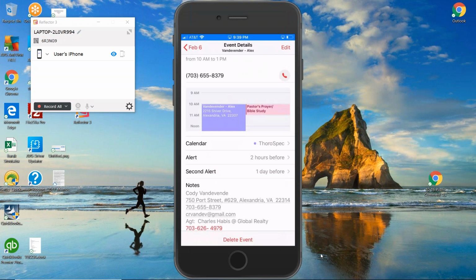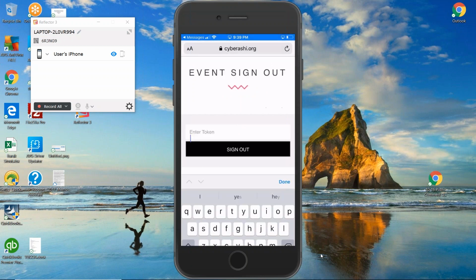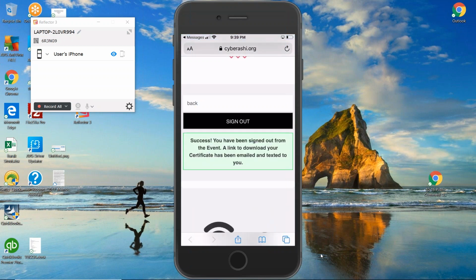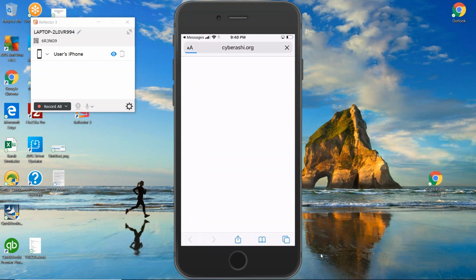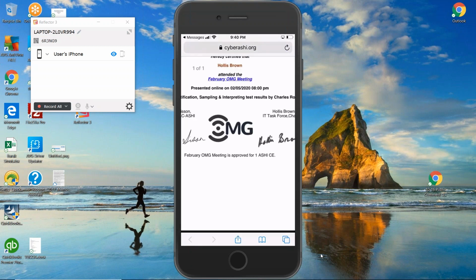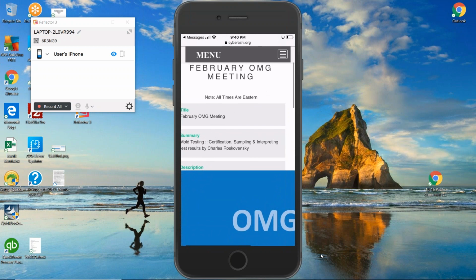If I go into my text messages, I go to this right here, and it's asking me to sign out. I've already clicked to sign in. I'm going to tap that link to sign out, and the sign out token was back, B-A-C-K. It's not case sensitive. I just type back into there, and I sign out. Now notice what happens next: I've gotten one more text, and I tap that, and here is my, drum roll, certificate of attendance at this meeting. And notice that the name of the meeting is hyperlinked back to the agenda. Isn't that cool?